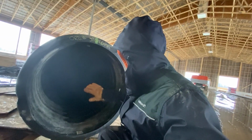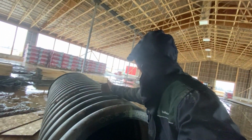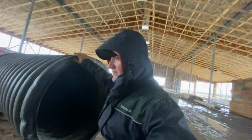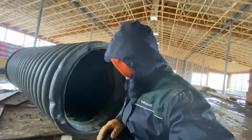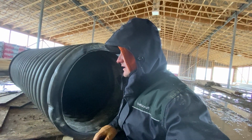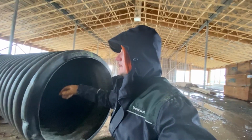It's in the middle of the barn. It's going to hold wastewater. This was dug and sticking out of the ground only this much maybe, and surrounded by 3/4 stone, by clear stone. And I mean, there's a little bit of water in the bottom, but not a lot.